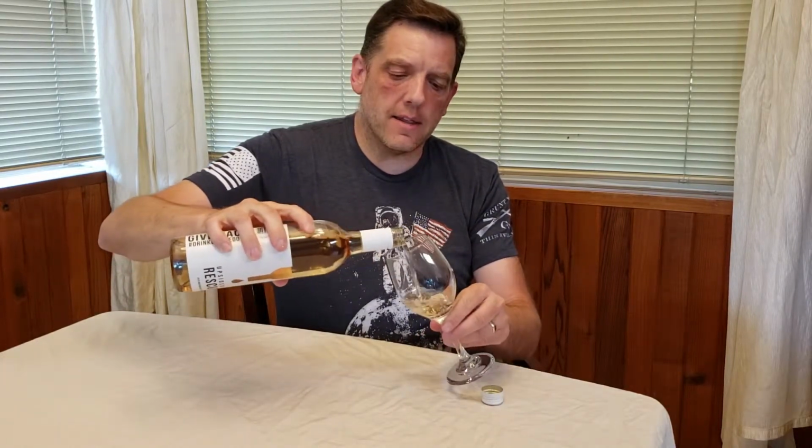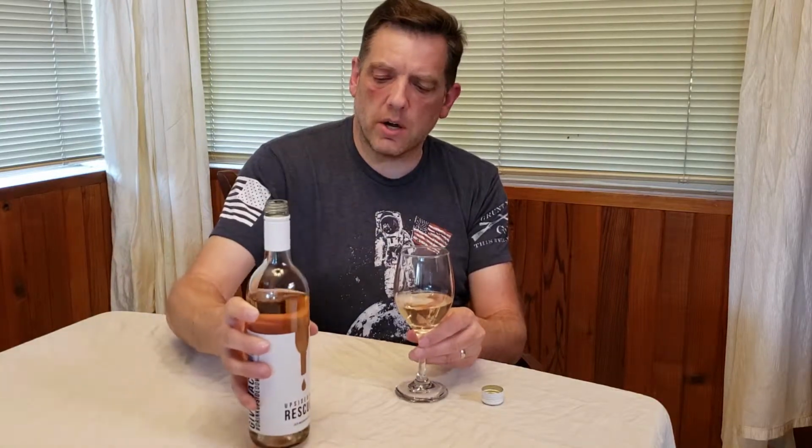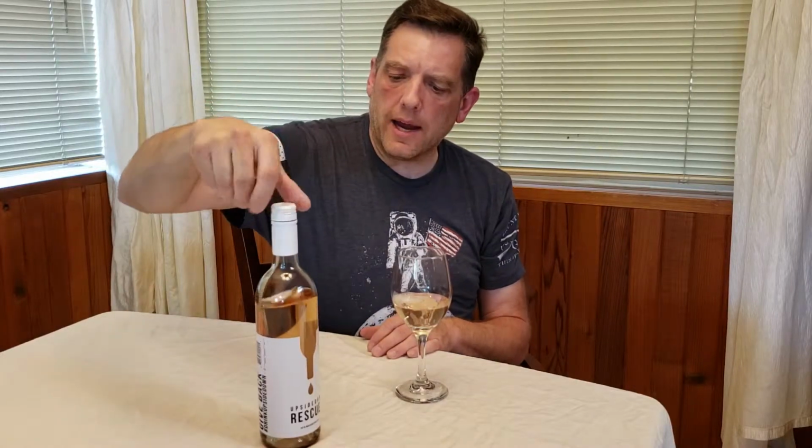So, that being said, I am reviewing Upside Down Rescue Rosé. This is a second label by Kitsky Cellars, and I think they call it a donation bottle. Seth Kitsky is the winemaker, and when they come out with this upside down label every year, a portion of the proceeds of this wine go to a charity. So this year, I believe it is an animal rescue charity.